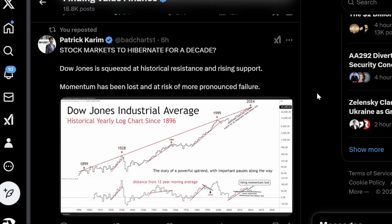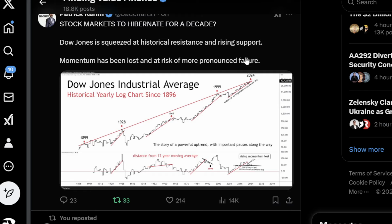Patrick says stock markets to hibernate for a decade. Dow Jones is squeezed at historical resistance and rising support. Momentum has been lost and at risk of a more pronounced failure. And this is a pretty big move here. And then you can see the momentum, the cycle.